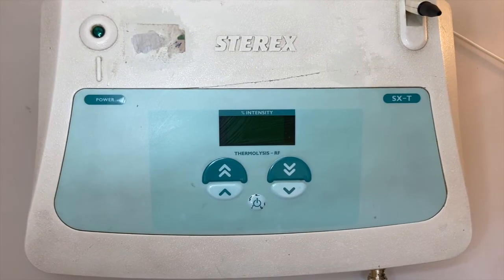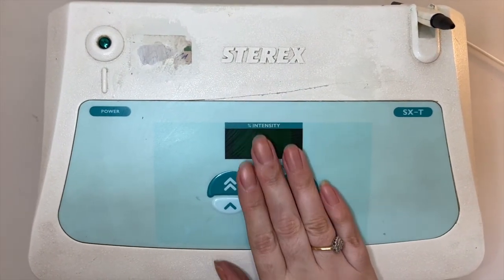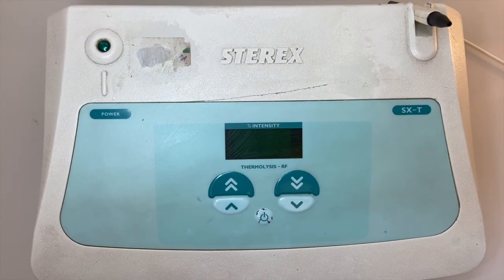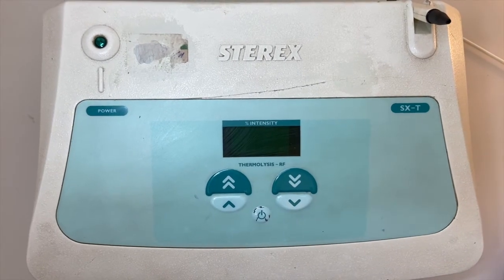So let's have a little look at the machine a little bit more close up. So this is my machine. And as you can see, it's a bit battered and bruised, but the good news is that the technology hasn't really moved on because we know it works. So replacing this machine tomorrow would look nigh on identical to this. It would just look a bit cleaner.